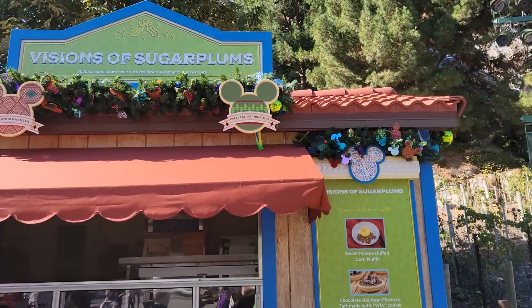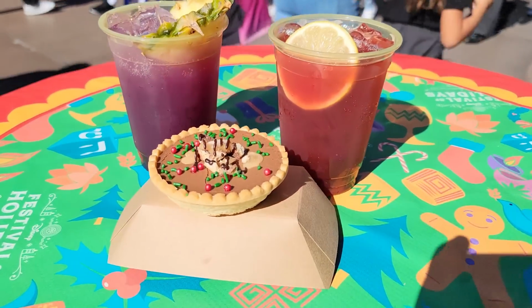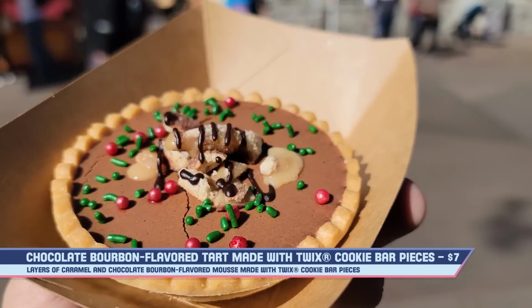It is also right next door to another booth, Visions of Sugarplums. So we have a few things coming from Visions of Sugarplums this year. First up, we're going to start with the dessert. This is the chocolate bourbon flavored tart made with Twix cookie bar pieces.